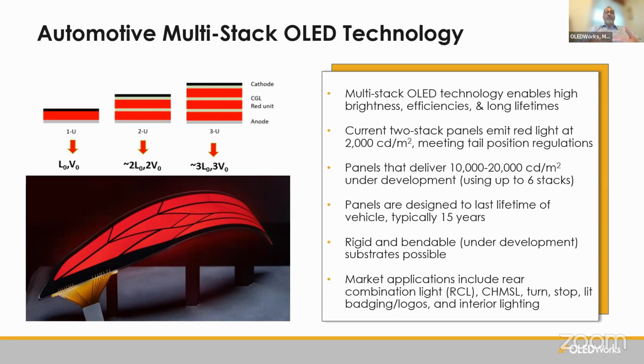So that's one example. To get to even higher brightnesses, such as the brightnesses needed for daytime communication or stop or directional turn signal, we need to get to something like 10,000 to 20,000 candela per meter squared. Now, just in comparison, the screen on your phone is definitely lower than like 500 candela per meter squared, and your TV also. So these are extremely high brightnesses, and again, we achieve that by using this multi-stack technology. By combining the multi-stack technology with our outstanding encapsulation technology, we can make panels and have proven that we have panels that are available to last the lifetime of the car.